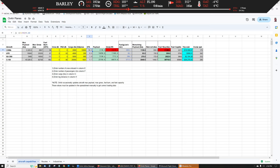Don't mess with the green ones, they're calculated. I mean, you can mess with them if you want to, but then you're on your own for the sheet. The sheet works as is. Oh, and cruise speed. Any of these things, if this changes, and these three, you're going to need to maintain it. And I do put that in here somewhere. Yeah. So that'll be up soon.